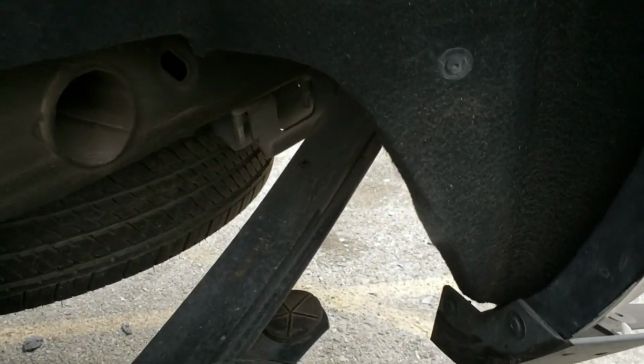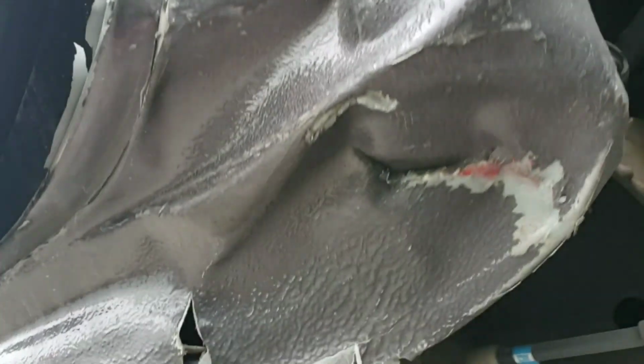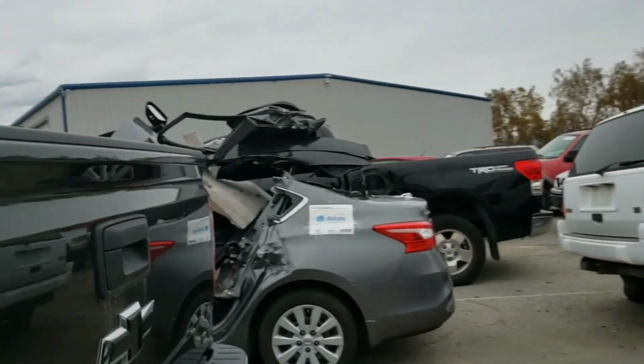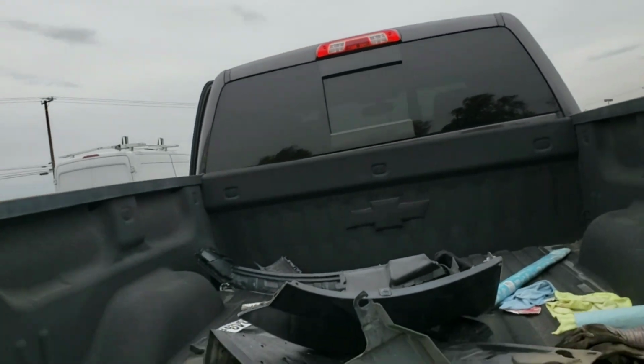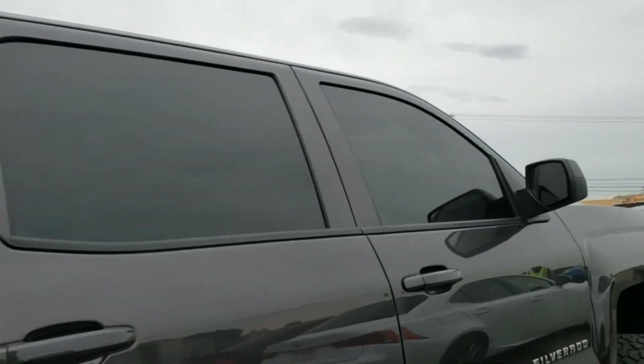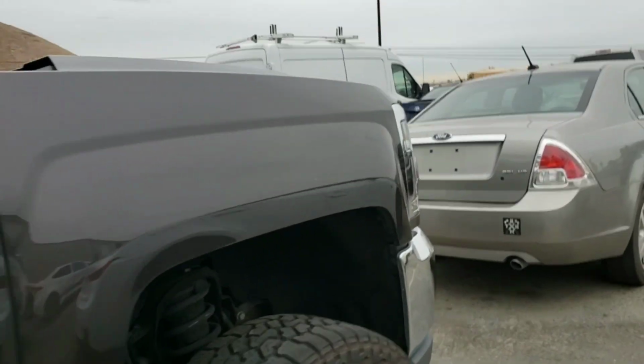This right here. Everything else looks alright. It's just the bed. Oh, this right here too. But we can pull that out, I think. We should be able to do something like that. I'm gonna have to ask Jaime to see if we can do something like this. Tailgate opens. Yes, it does. Nice, beautiful truck. All right, guys. Let's move on to the next one.